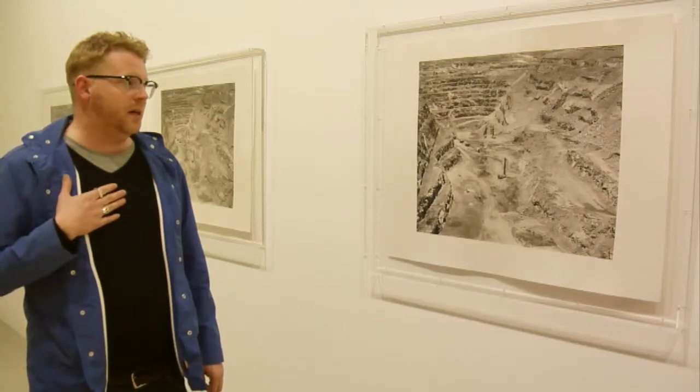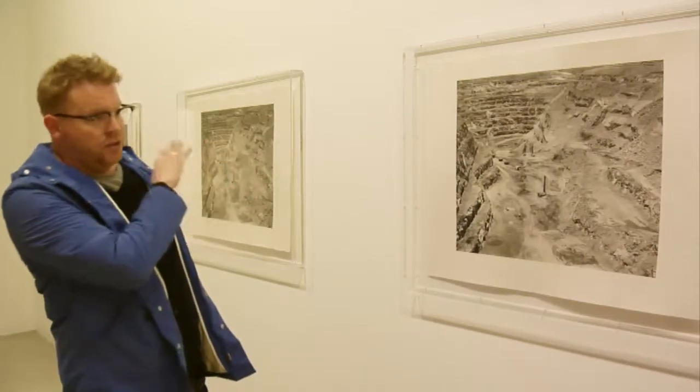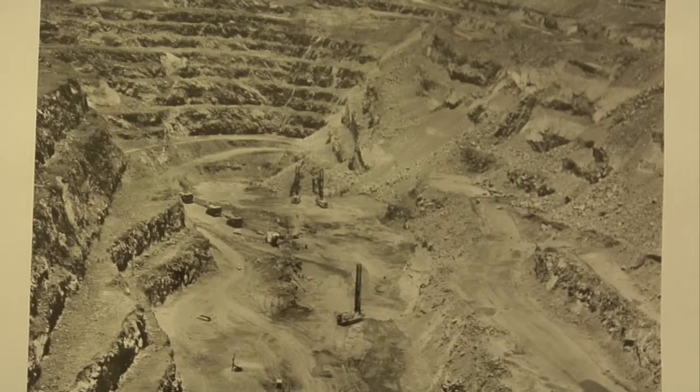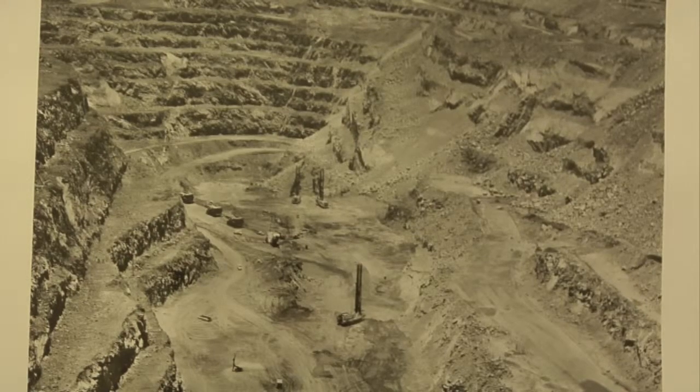This is another work about mining, and as I was saying earlier, Simon became very interested when he came to Cornwall to think about the history of mining in this area, and the fact that he'd already made a number of works over the last few years about mines and mining all over the world. And the image that's reproduced in these 5 photographs is of a South African platinum mine. And Simon visited this platinum mine in South Africa back in 2005, and he took this photograph of the open cast mine.